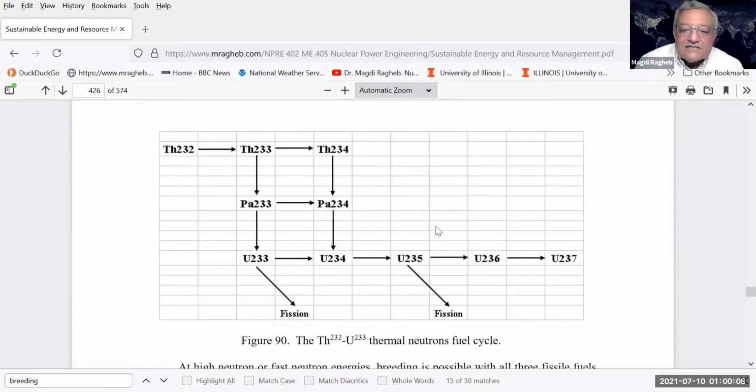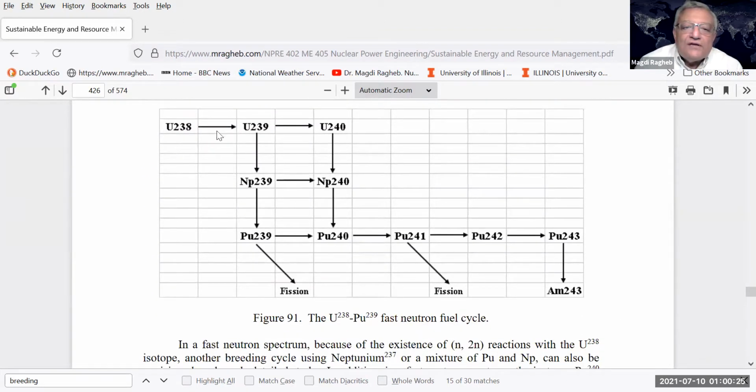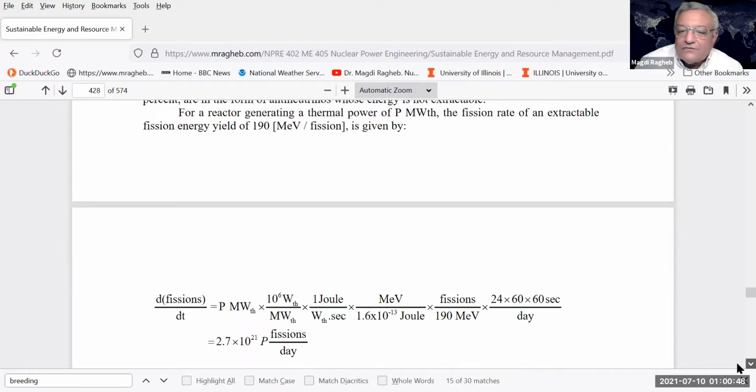This is, as I suggested, the process of thorium-232 absorbing a neutron, becoming thorium-233, turning into protactinium-233, then uranium-233, which can fission. The other breeding cycle is the one happening in uranium-238. It absorbs a neutron, becomes uranium-239, then neptunium-239, then plutonium-239, which can fission. So you can see here an even-numbered isotope. When it becomes an odd-numbered isotope, it can fission. So the trick here is to turn an even-numbered isotope into an odd-numbered isotope.